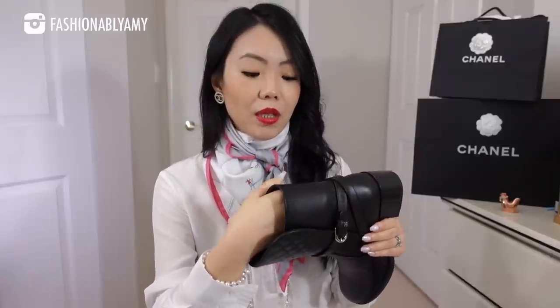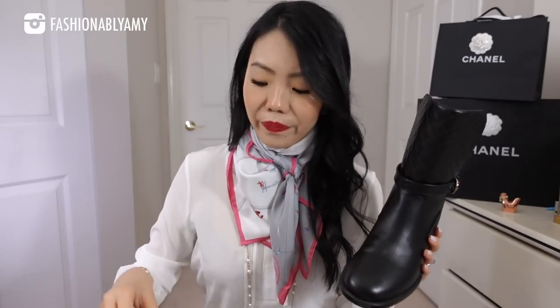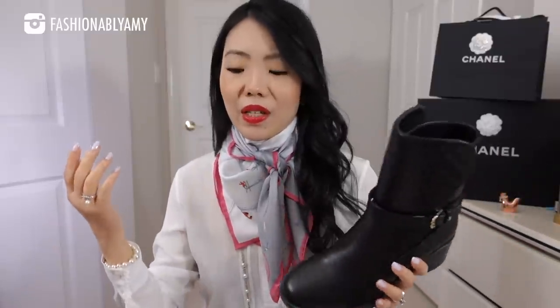That's just the bottom. These are not for very harsh winter because there's no extra lining. It is lined in leather inside, but there's no extra padding for warmth. So they're great for up to, I'm sure, up to 0 degrees is probably fine, but anything colder than that, then you need real winter boots. I am gonna try on all these things and show you how they look on me.